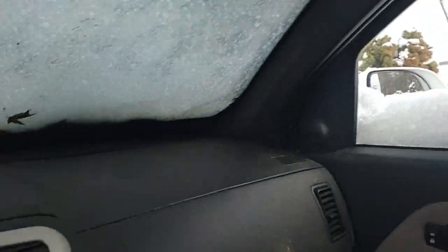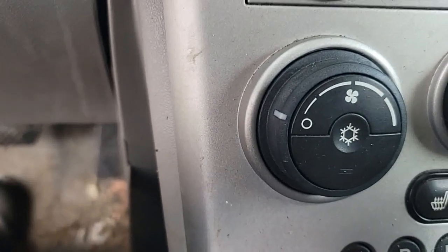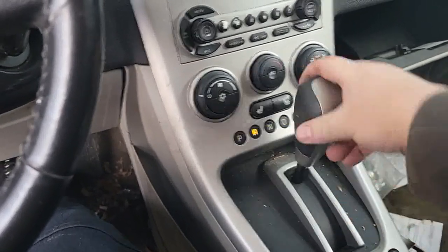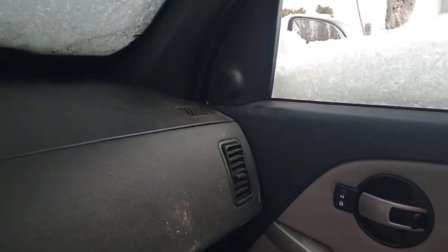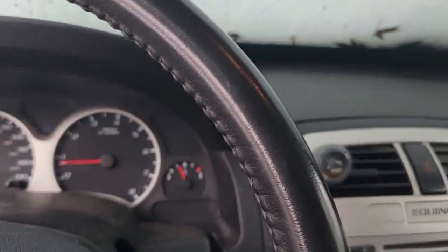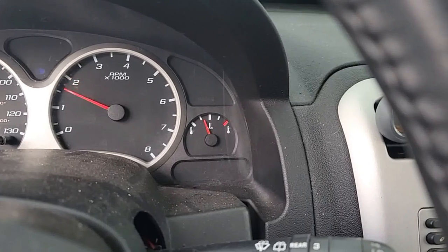Sunroof's frozen. Don't seem like it runs too bad though. Right to the floor. Nothing wrong with this car. Why are you junking it? You could give it to somebody in need. Donate it to charity. Let someone else make money off of it. Why should I make money, right? Whew. She's already climbing. That warm already.